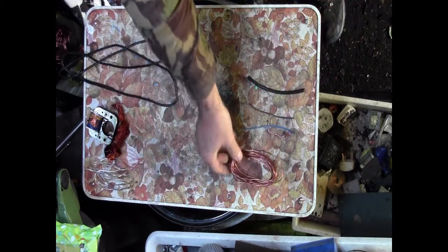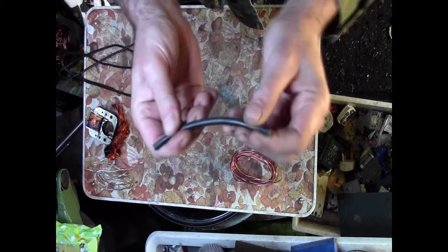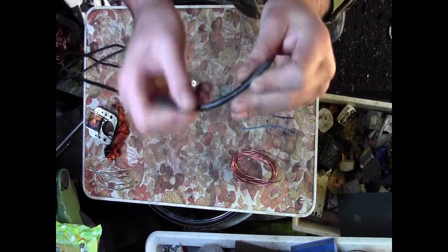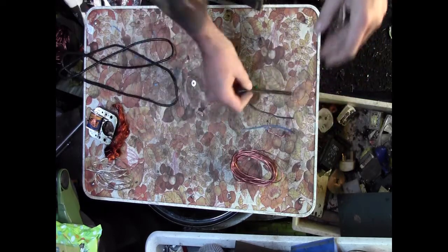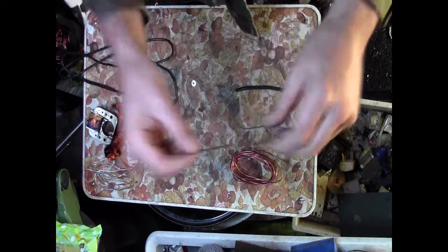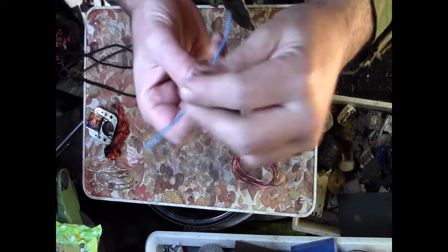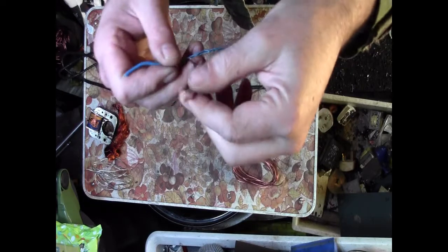Number 1 copper. Then we start to get to flex. You know, what's on your Hoover, your vacuum, sorry, your iron, etc, etc. Inside that comes 2 or 3 of these little strands. And inside that is this, what I call hair wire. People call it different things.